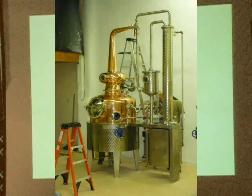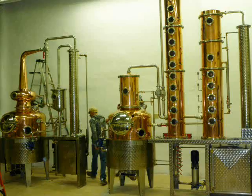Those were handmade in Germany. They were coming over in a boat before I had time to find a location, and I was fortunate enough to get it together. The one on the right's the column still. To make vodka, it has to go through that twice, 32 plates. A lot like Jules Verne.